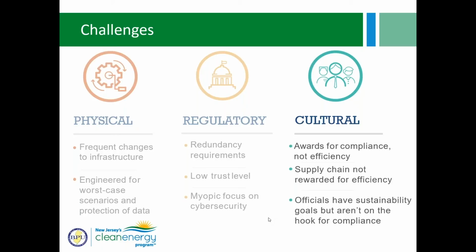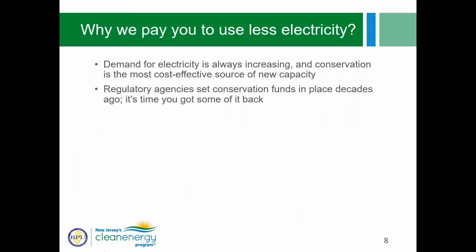Once again, we know that the sustainability goals are there, but compliance, you're on the hook for. Why do we pay you to use less electricity? We bring this up because I get asked this almost all the time. I come into a facility, and the first question is, what do you get out of this? Why would you do this?